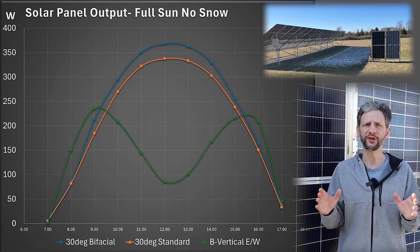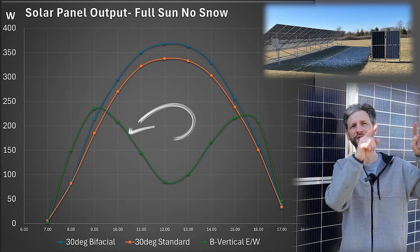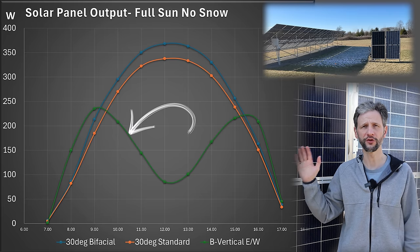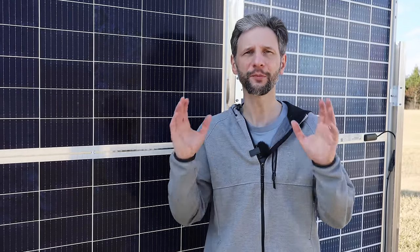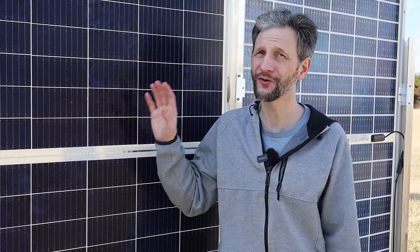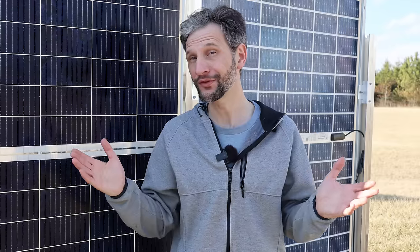The first thing I want to do is merge the results of the east and west panels together to produce the typical V curve that you would expect to see from a vertical array. This assumes that you will face half of your panels east and half of your panels west. Now, it's pretty much obvious at this point that the vertical panels are not producing as much as the south-facing panels. No big surprise there.